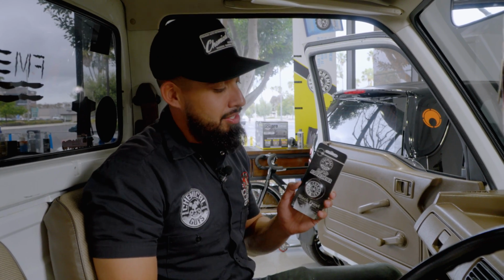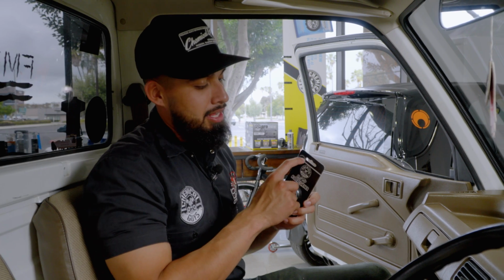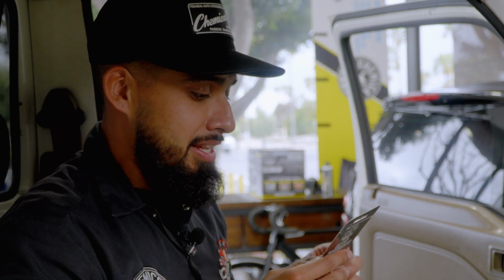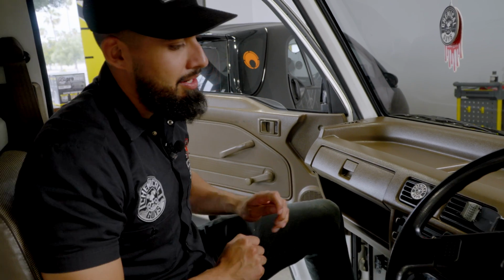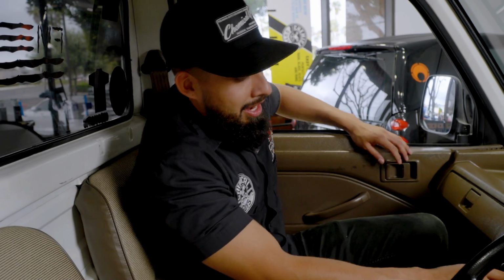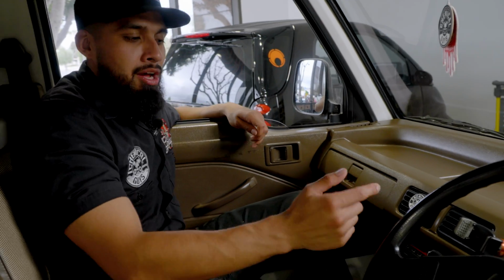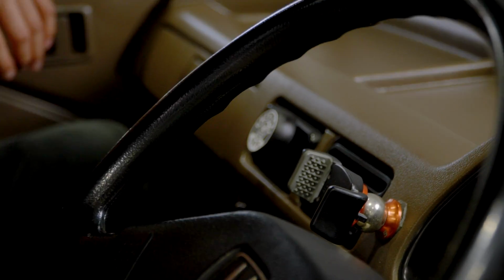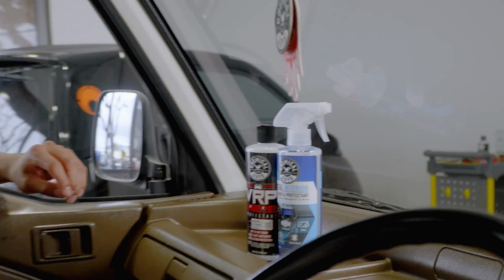To top off this interior detail, we're going to top it off with our vent clip air freshener. This is our Black Frost, and if you ever come across one, scratch and sniff. It smells fantastic. So I'll be putting this vent clip right there. So next time we are rolling down the boulevard and the AC is blasting on max, obviously to my face, I'll be getting the smell of Black Frost air freshener.